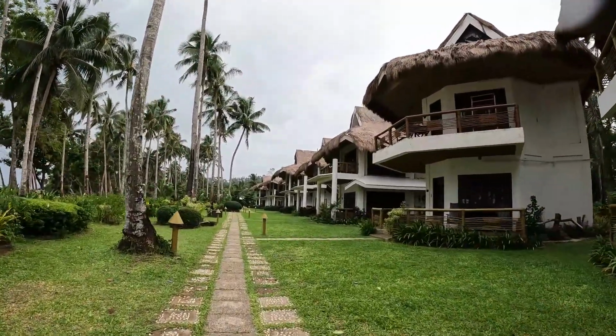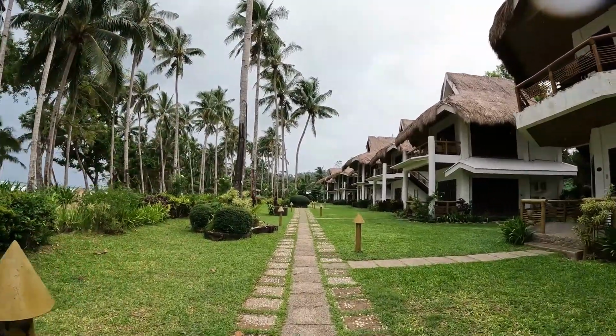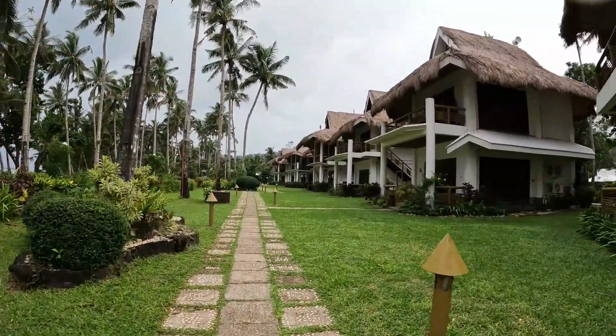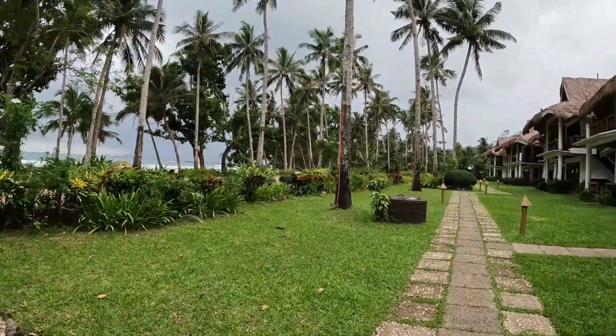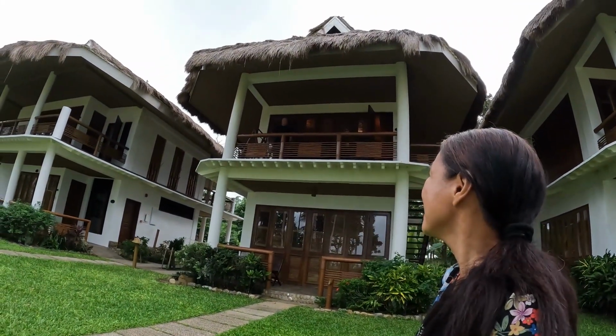So guys, it's a little bit of rain shower right now because of the low pressure area, the LPA named Queenie. Here guys, we'll go to, so that's our room, right?